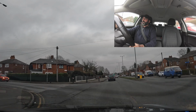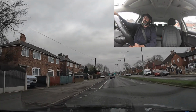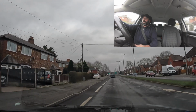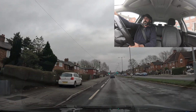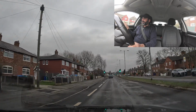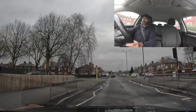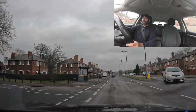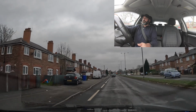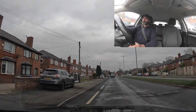Now we're going straight. If you see, there's an arrow which is not clear, a very faint arrow. So the two lanes here become one, but the merging is from the right into the left. If you see the arrows on the right hand side, the cars from the right will be merging into my lane now. So I'm keeping an eye on the mirror. There's no one behind me at all, so we're okay to just carry on straight in my side of the road. This road is Wilbraham Road, and the speed limit on this road is 40 miles an hour.